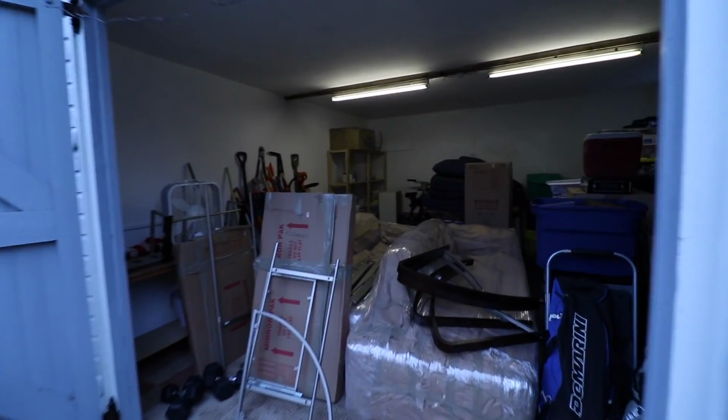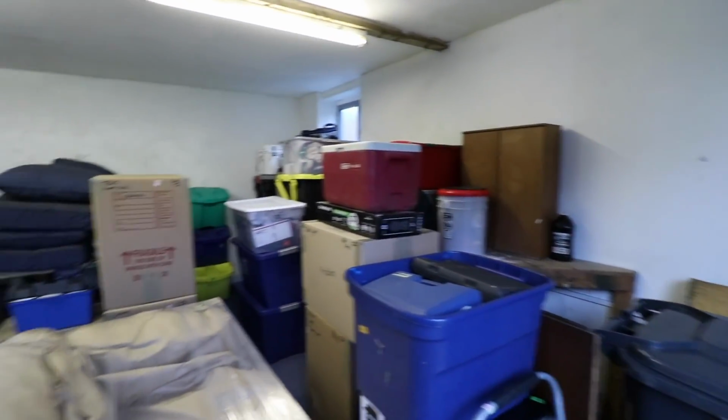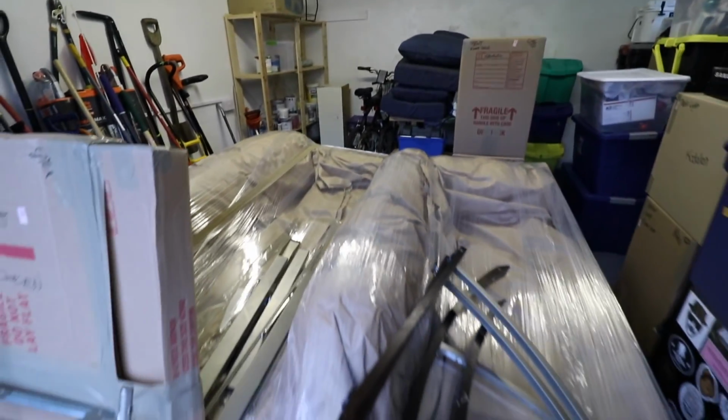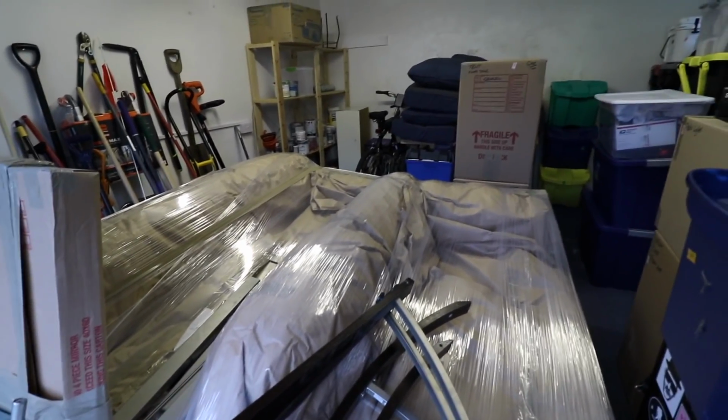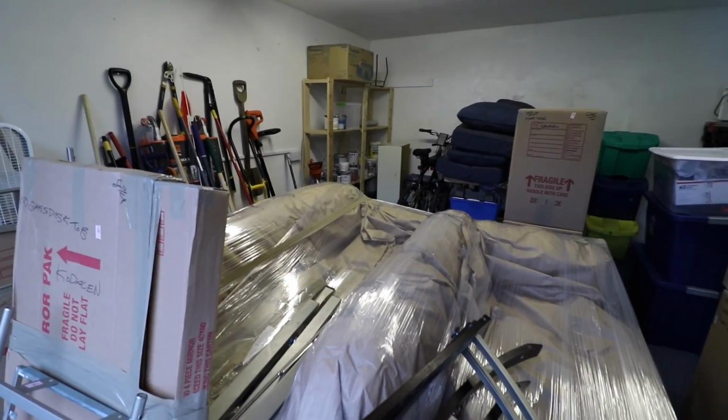So the garage area is just completely full. I was really appreciative of all the space that we had here so that we could just stack stuff in there. This is our sectional couch. We actually have to clean it because it got some mold when we had it in storage in Delaware. So we're going to use this space to open it up, clean it out real quick before we bring it in the house and figure out.